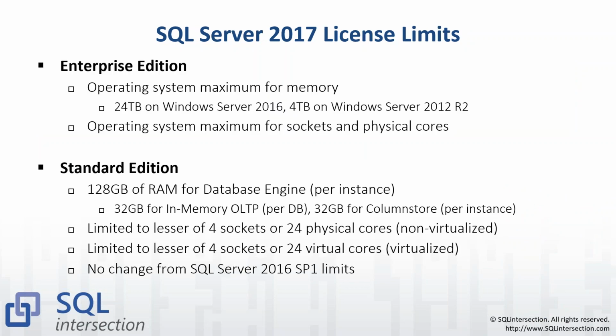So 2017 has license limits. Enterprise Edition, you can use whatever the operating system lets you use. And with Windows Server 2016, that's up to 24 terabytes of memory. And on Windows Server 2012 R2, it's only 4 terabytes. And then you can use whatever the OS lets you use for numbers of sockets and numbers of physical cores. So there's basically no limits for Enterprise Edition.